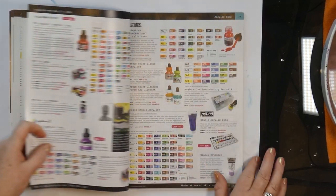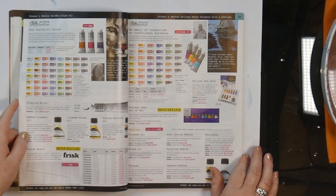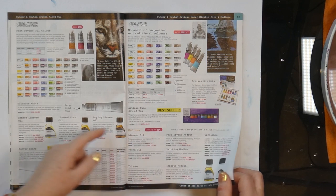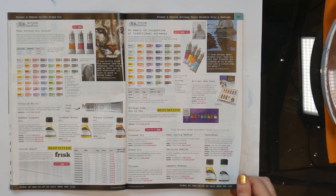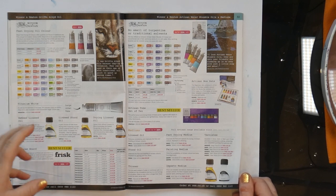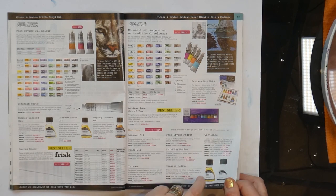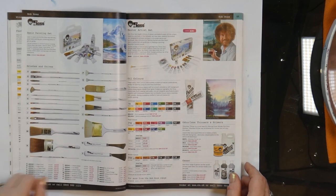We work through, we come to acrylic inks. Here we have the oils and all the mediums that you might want to use for oils. And of course nowadays it's brilliant because you don't have to have the smelly stinky stuff. There are all sorts of different types of product that you can use that don't smell.